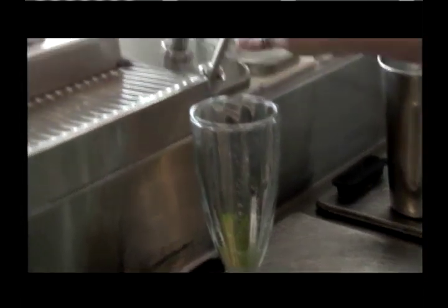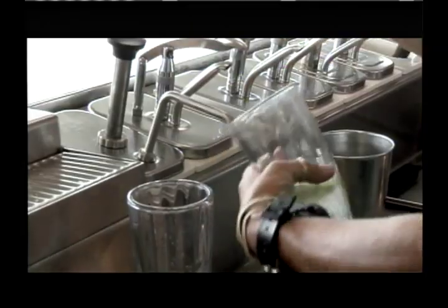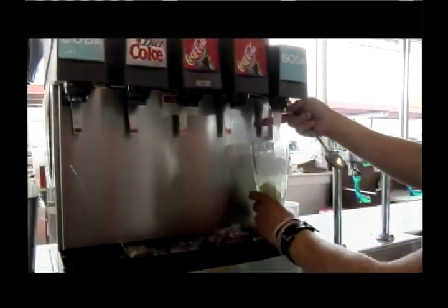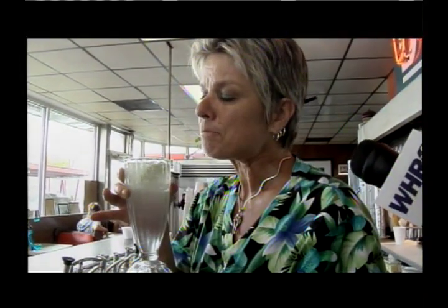This is our simple syrup. This is the sweetening aspect. Okay. Couple pumps of that. Doumar's crushed ice. Other fries, rye. Just soda water. 20 years and I still know how to make them.